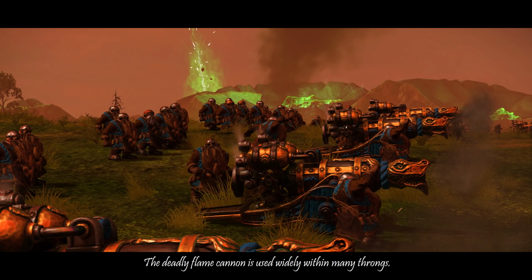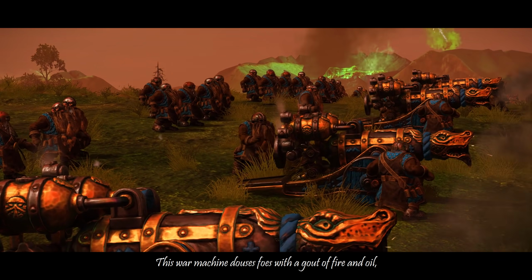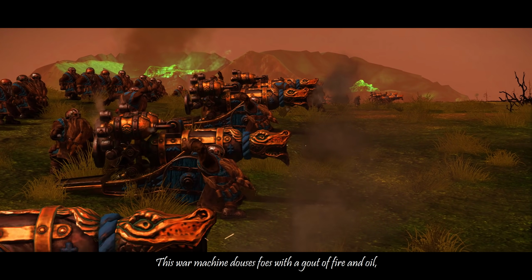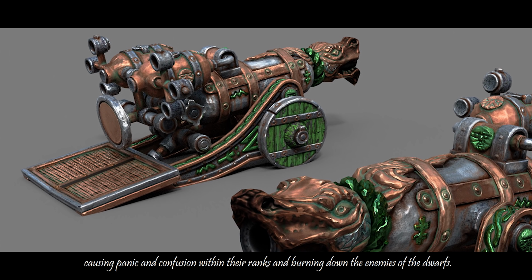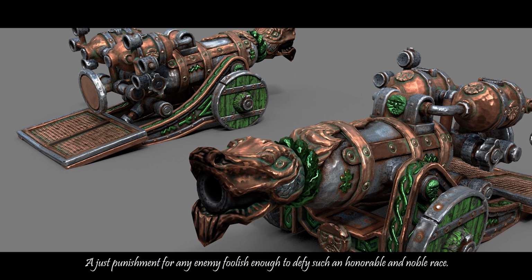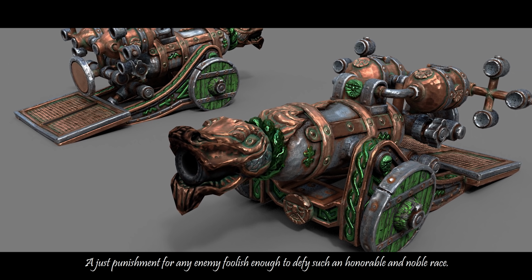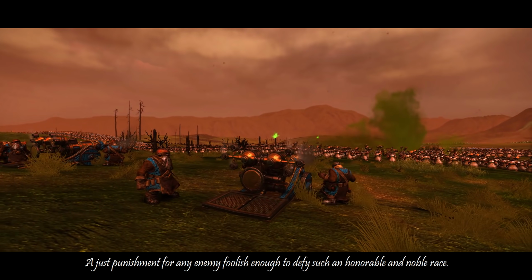The deadly flame cannon is used widely within many throngs. This war machine douses foes with a gout of fire and oil, causing panic and confusion within their ranks, and burning down the enemies of the dwarves. A just punishment for any enemy foolish enough to defy such an honorable and noble race.